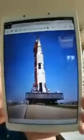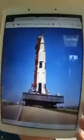All right, so some famous rockets. Before we get into question and answers, I want to show you some famous rockets. One of the most famous rockets is the Saturn V. And you might recognize this one because this is the one that took people to the moon. There we go. That is the Saturn V rocket. And if you want some scale, that's a person down at the bottom there.